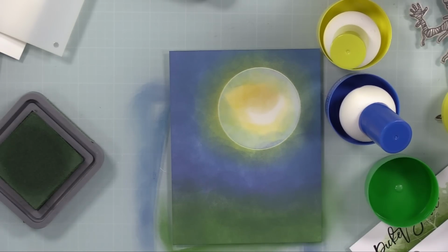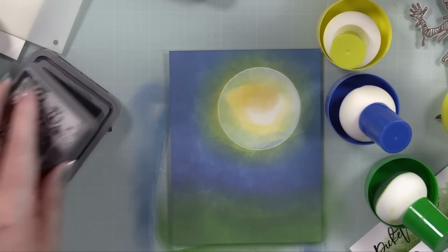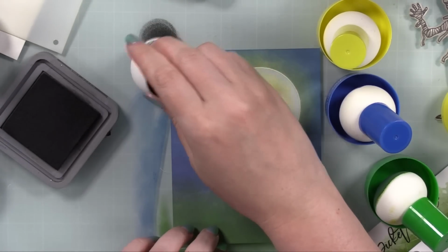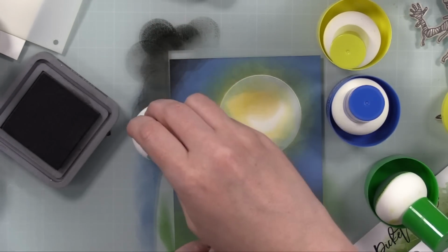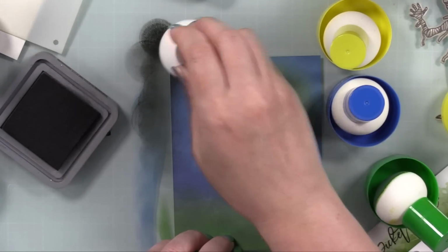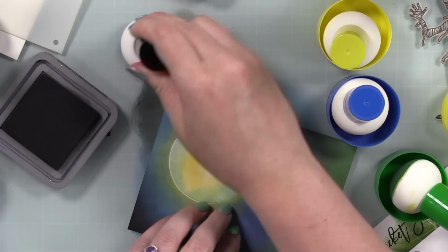Sometimes you just got to go all the way to the end, especially with things like galaxy backgrounds. I've done many videos doing that, and it looks like a hot mess till you have the splatter. And then it's like, oh, same thing with this. So I used Fossilized Amber. That was my first light shade. I did that around the mask.